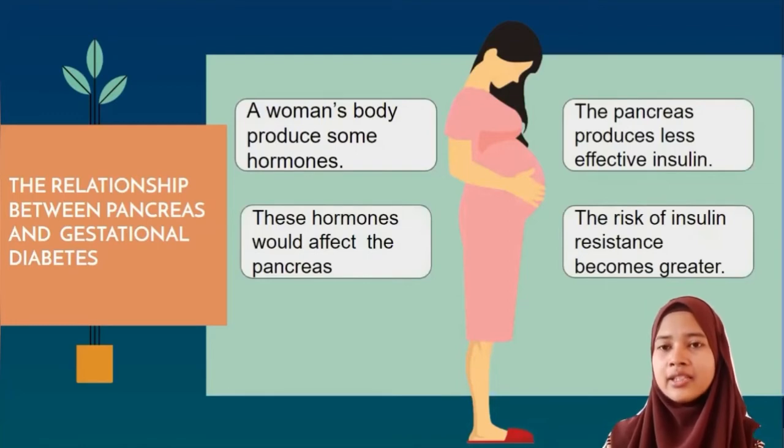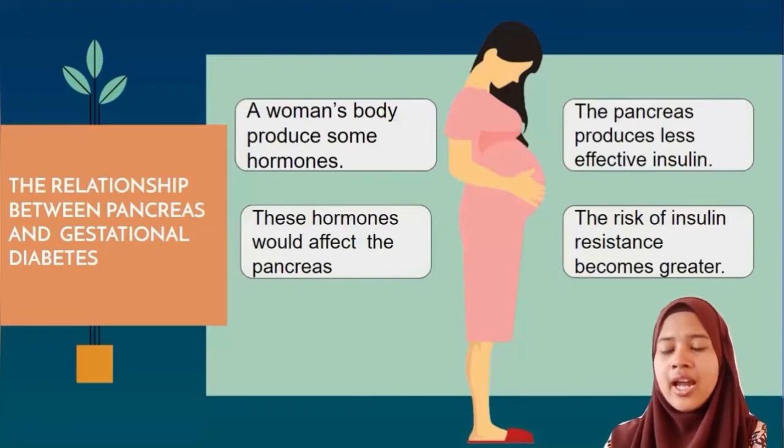Besides, the placenta supplies a growing fetus with nutrients and water, and also produces a variety of hormones to maintain the pregnancy. Some of these hormones, for example, estrogen, cortisol, and human placental lactogen, can have a blocking effect on insulin. This is called the contra-insulin effect, which usually begins about 20 to 24 weeks into the pregnancy. As the placenta grows, more of these hormones are produced, and the risk of insulin resistance becomes greater. Normally, the pancreas is able to make additional insulin to overcome insulin resistance. But when the production of insulin is not enough to overcome the effect of the placental hormones, gestational diabetes results.